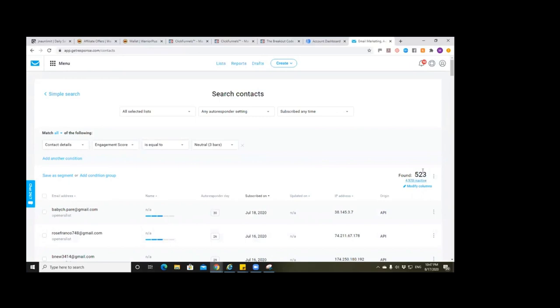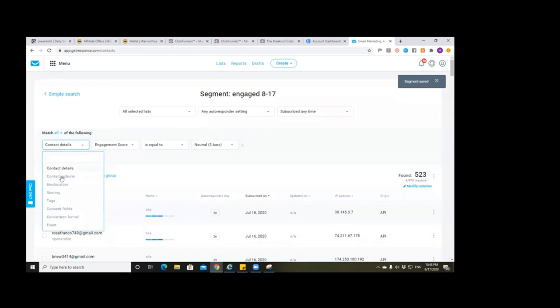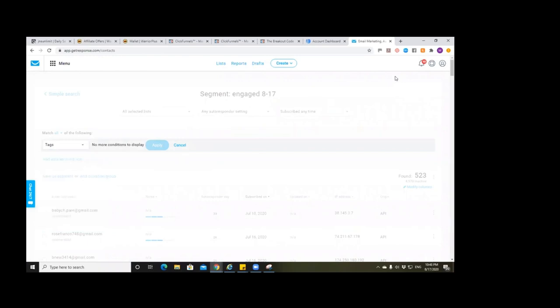So, 523 emails I could probably put in there as a condition, and I could save as a segment. Cool. You select all, save a segment, and you can call it engaged, 817. It's the same principle, just a different autoresponder. Easy done. You can also use tags, so when they do open, I don't think I've created a tag yet, but on the pro version of GetResponse, you can add tags and automations. So that generally does help.